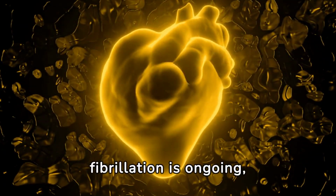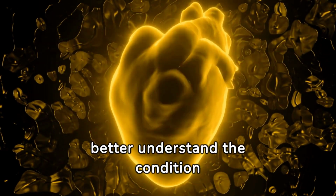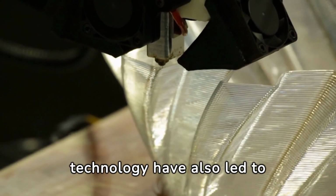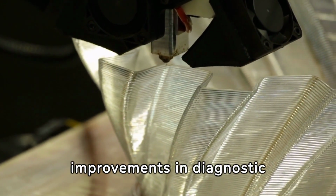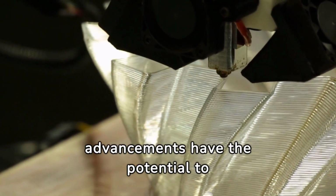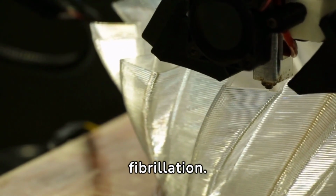Research into atrial fibrillation is ongoing, with scientists working to better understand the condition and develop more effective treatments. Recent advancements in technology have also led to improvements in diagnostic tools and treatment methods. These advancements have the potential to significantly improve the lives of people living with atrial fibrillation.